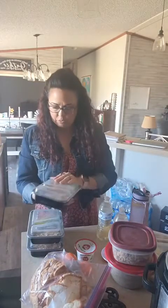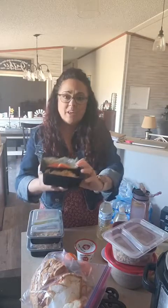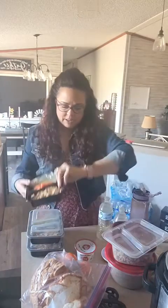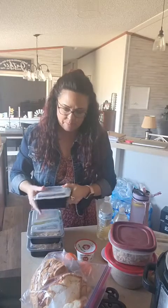And so here's what his looks like. So that's his chicken salad. I think you can see it. And then he's got carrots and pickles. And he can eat the pickles, obviously, whenever he wants. Doesn't have to have it at lunch. And then I've got 2 days of ranch.